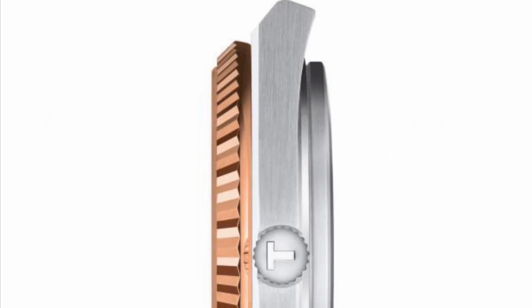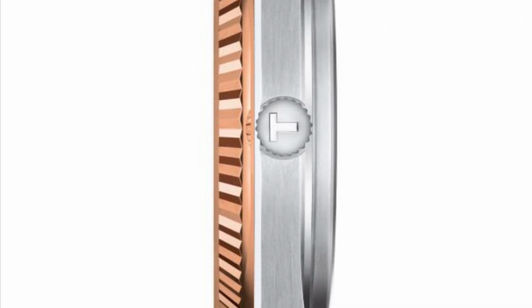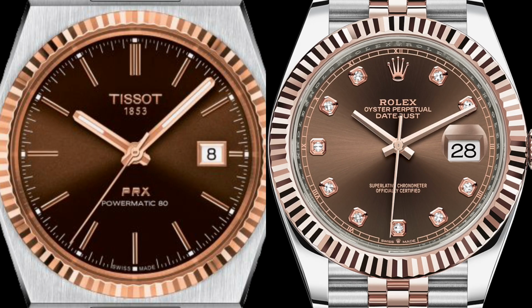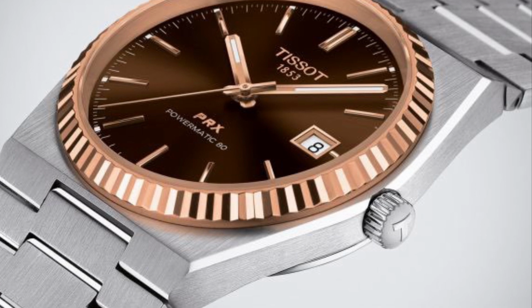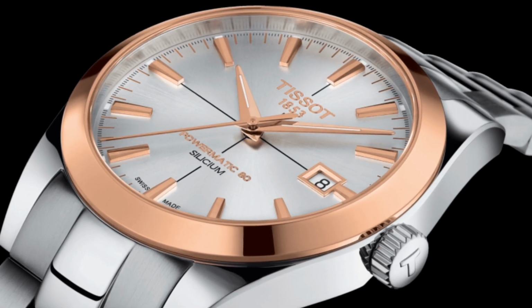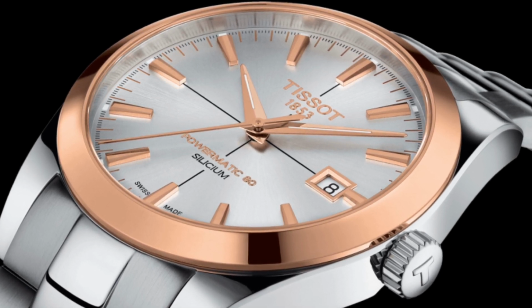The fluted bezel, which is an 18 karat rose gold, is a very nice touch and makes the piece look a bit more fancy, whilst also giving it a slight Rolex Datejust vibe. Tissot have already released different models with an 18 karat rose gold bezel, such as the Gentleman, which is another flagship line for the brand. So it's reasonable to see this type of release be confirmed.